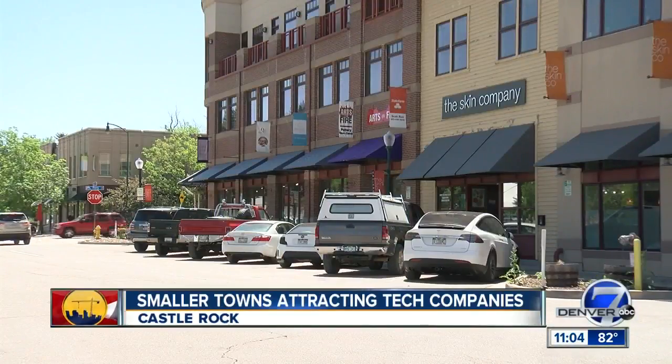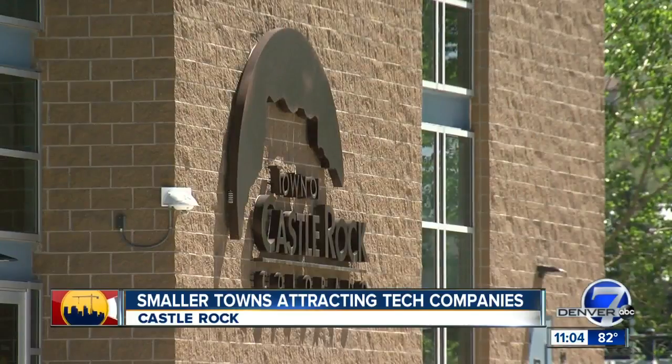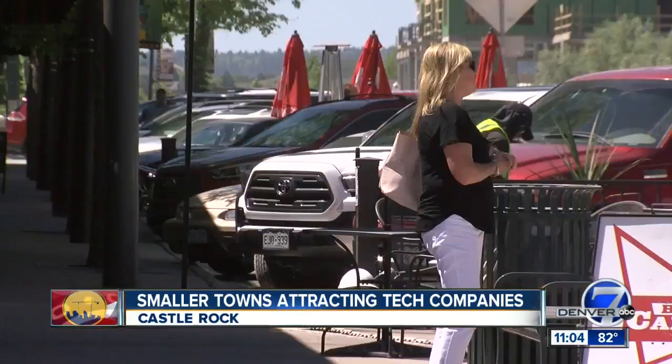into the 21st century. It is a great thing for our downtown because these are high-paying jobs, and that supports another restaurant, another place to get coffee. Because Castle Rock knows sometimes smaller really is better.